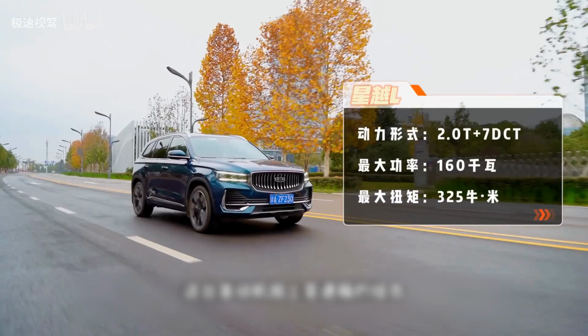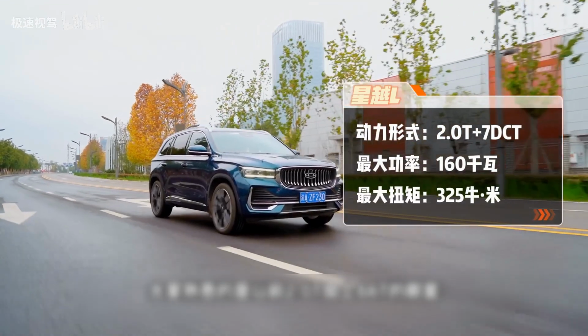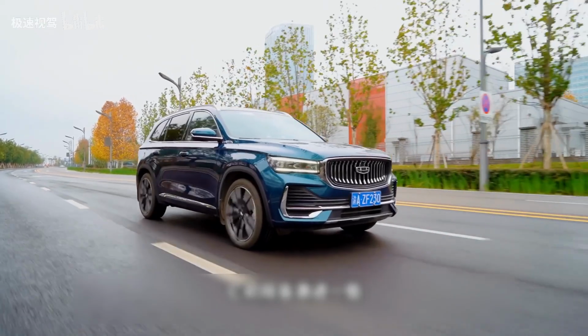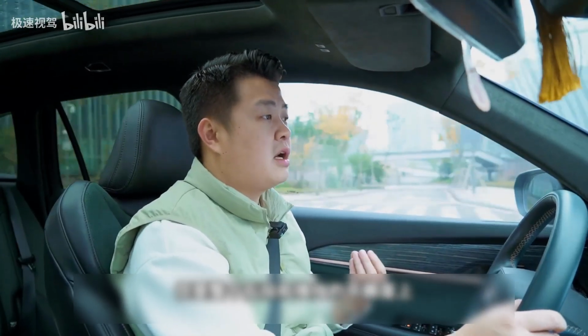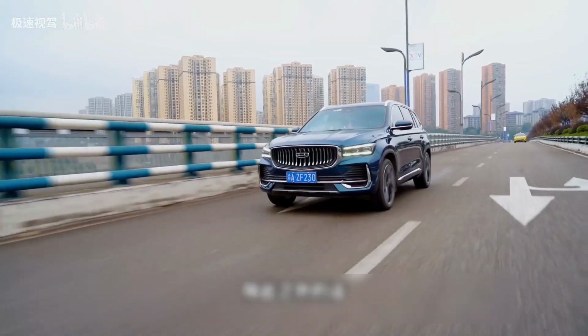This engine and transmission combination is familiar to many, especially the previous 2.0T with 8AT. This 7-speed dual-clutch transmission is more aggressive at the start, but the overall smoothness and shifting quality are not as good as the 8AT. However, it's undeniable that this engine is still very good. We'll discuss the engine and transmission performance of the Monjaro. This segment will highlight the strengths and weaknesses of its powertrain.